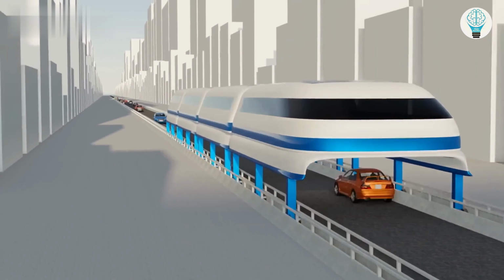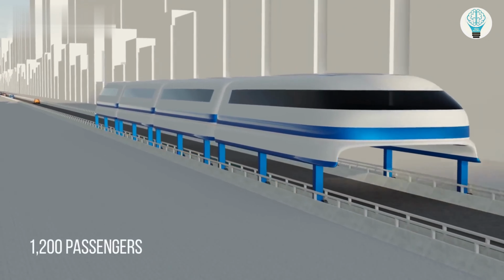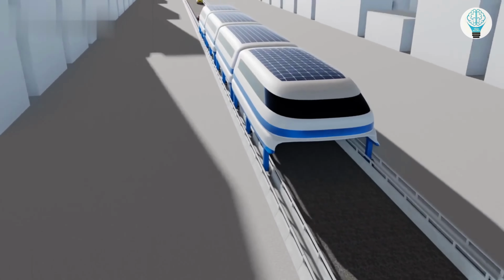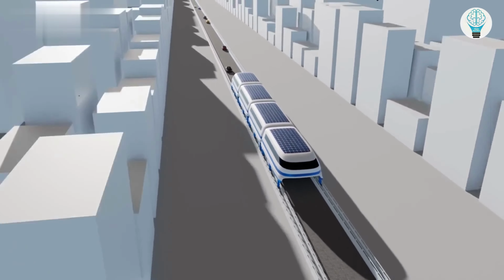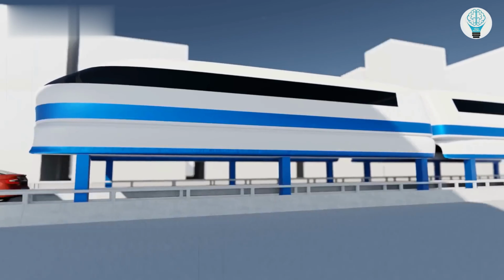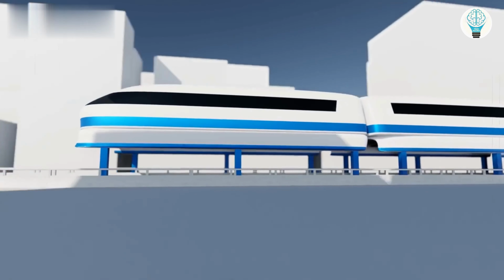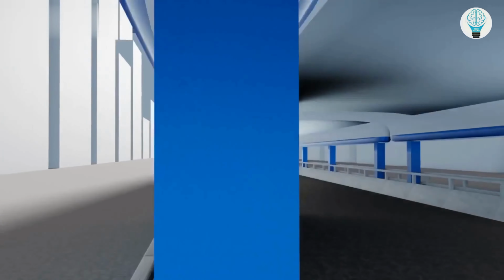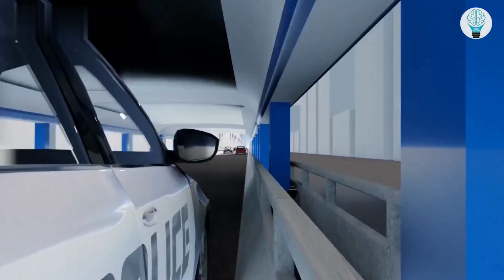Such a bus will be able to carry up to 1,200 passengers at maximum capacity, and it will run on regular roads. We'll need to equip the roads along its route with rails on both sides. The elevated bus itself will move at about 6.5 feet above the road. This is comparable to riding on the second floor of a London double-decker bus, and it won't interfere with traffic on the road. Regular cars will still be able to drive there.